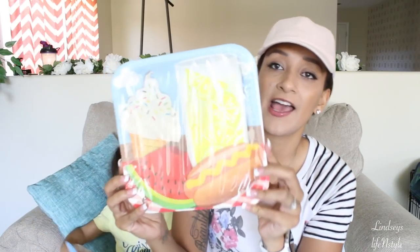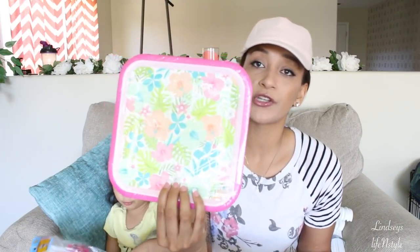Then I got some fun summer paper plates. I had to get these, you guys. These have the hot dog, watermelon. They're just super cute. I've never seen any kind of fun summer plates like this at Dollar Tree. And then I also got these really pretty ones that have the hibiscus flower, which if you don't know, that's my favorite flower. I have it tattooed on my shoulder and I have it tattooed on my inner arm.